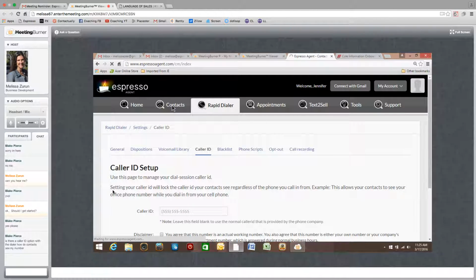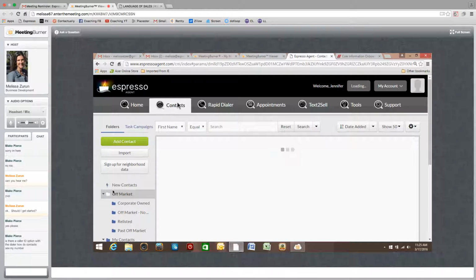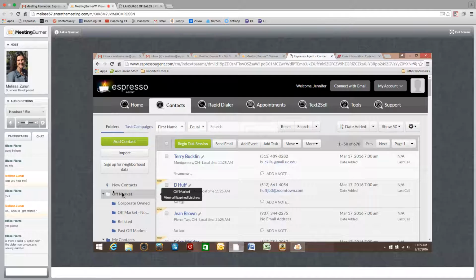Each morning, of course, we're going to upload your account with all the contact information. And so what you'll probably do first thing is click on your off-market folder, because those are your expired, canceled, and withdrawn listings for that day. And you can see right here where there's a little triangle in the corner. That means you haven't viewed the contact yet. But you'll be able to pick whatever calls you want to make.